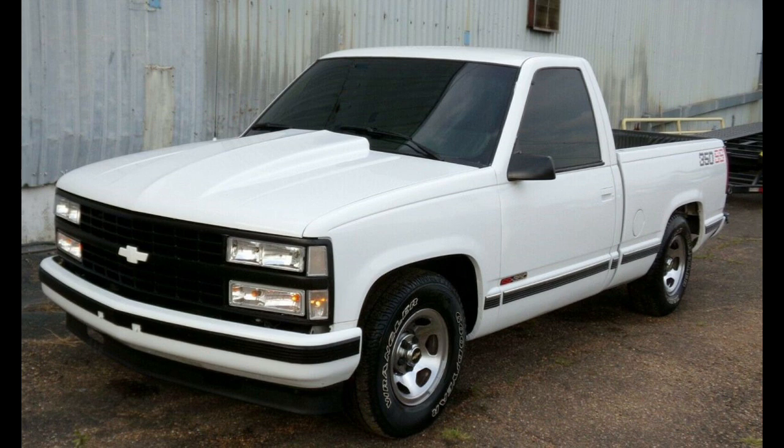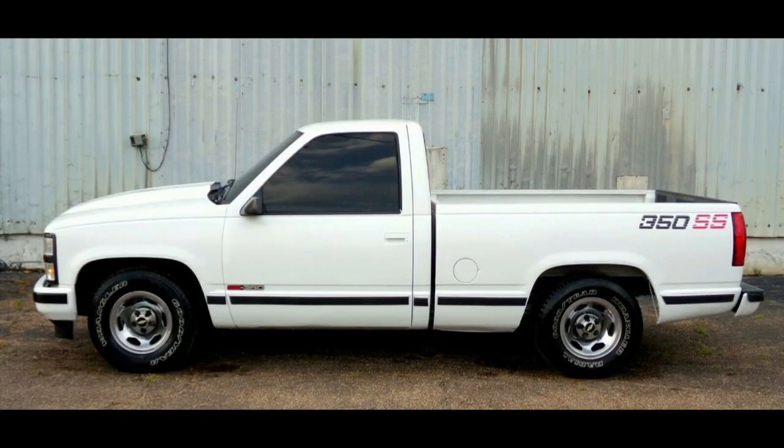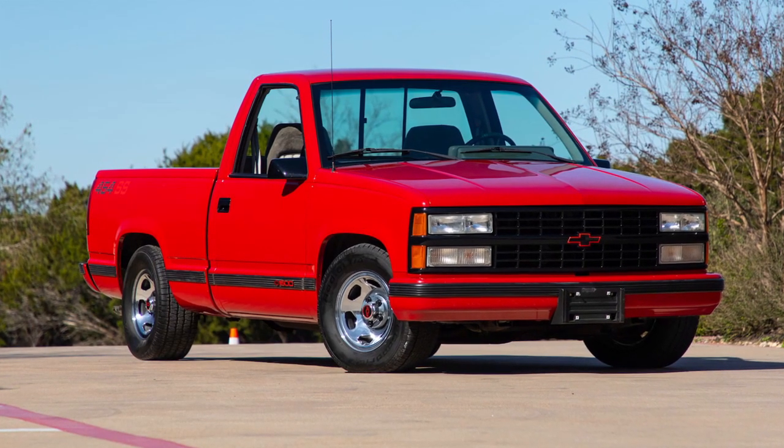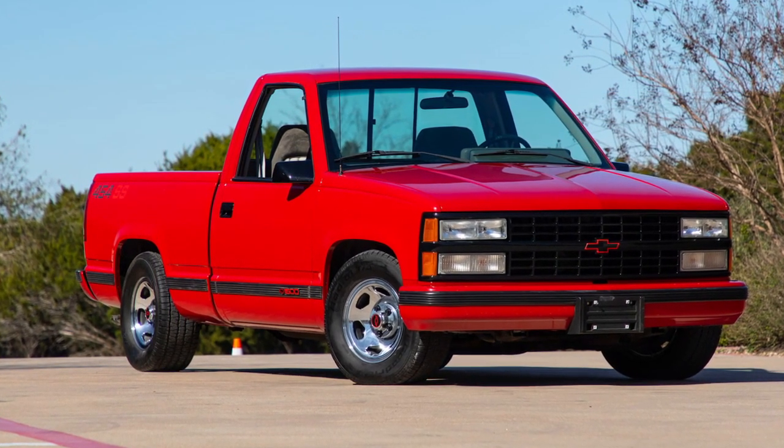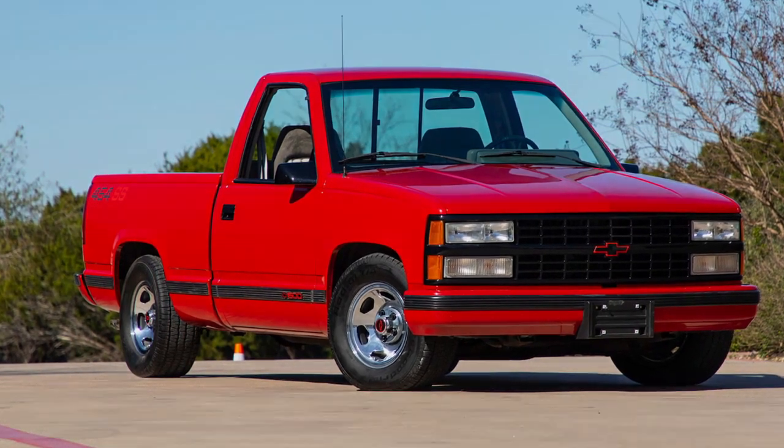Interestingly, there was also a 350 SS model, which was pretty much the same. The only real difference from what I could tell is that this one had a 350 cubic inch V8 engine. The total production number of this truck was 16,953. This truck is very cool and is certainly uncommon to see today.